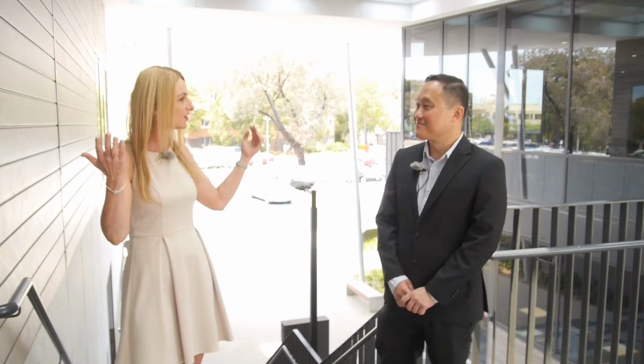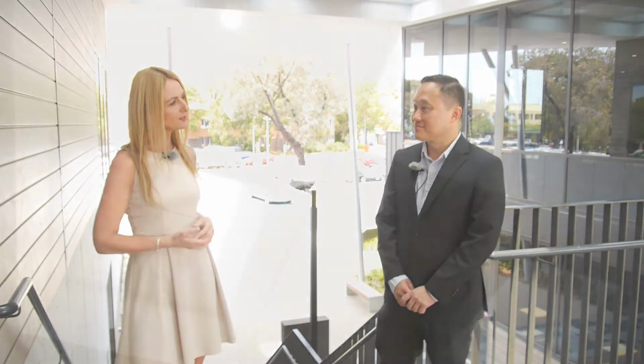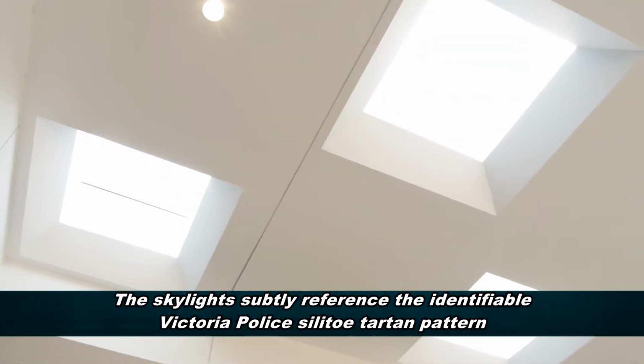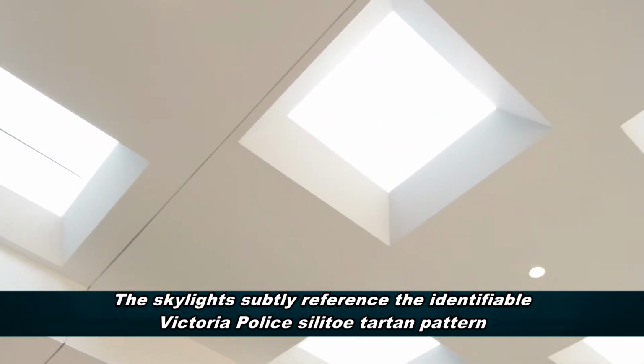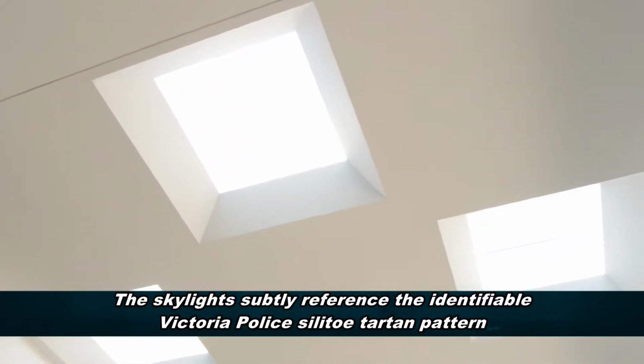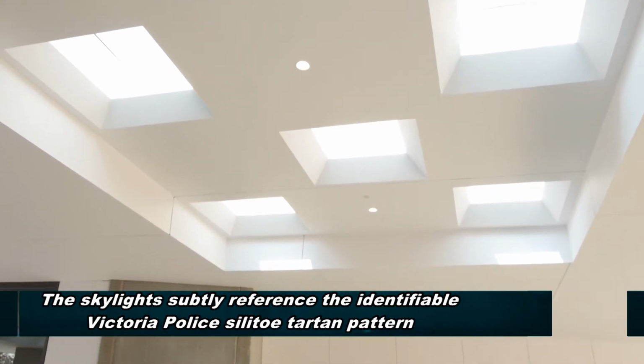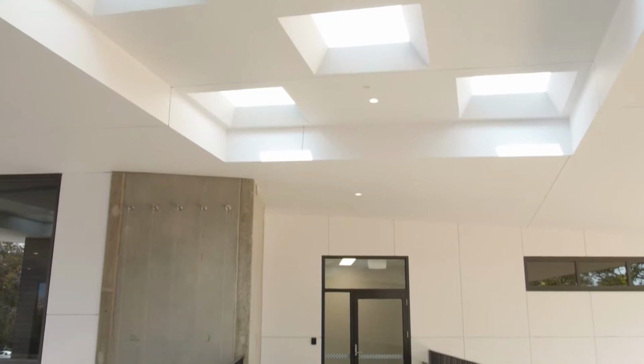Being up here, you can really get a sense of the beauty from these skylights and the light that comes through. So the patterning, can you tell us about that? Yeah, the skylights are a subtle reference to the police checkers that you see in every police station. And we intend to get the shadows on the linkway, and that changes through the time of the day.